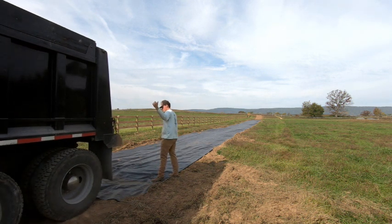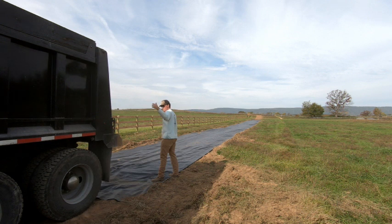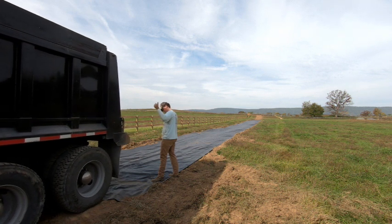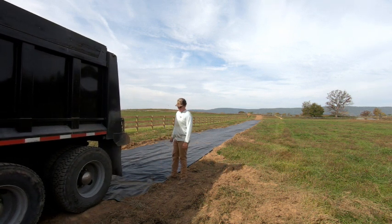Come on back a little more. That's fine. That's good. We're trying to get you on this fabric to get started so it doesn't come forward. You're good right here.